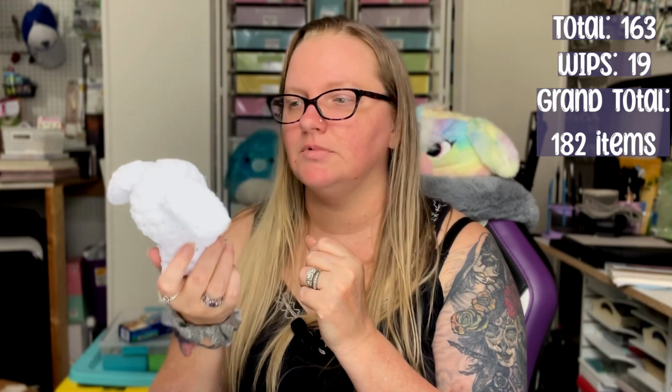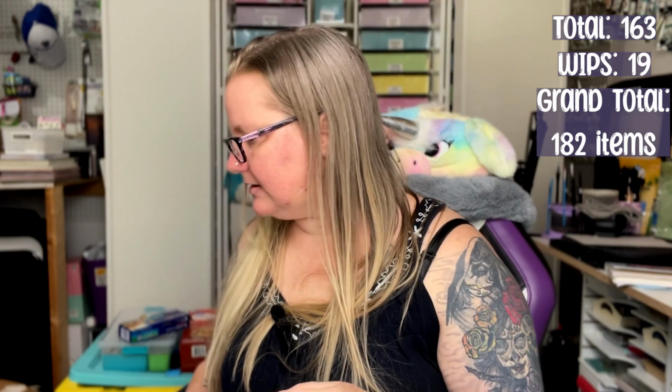Cinnamon roll. Cinnamon roll just needs eyeballs and a face. He just needs a face. And he's done. I worked this up. If you want another pattern for this, I can write one up for it too. So this is a little cinnamon roll. Low sew. You just have to sew the ears on. So anyways, yeah, that's it.